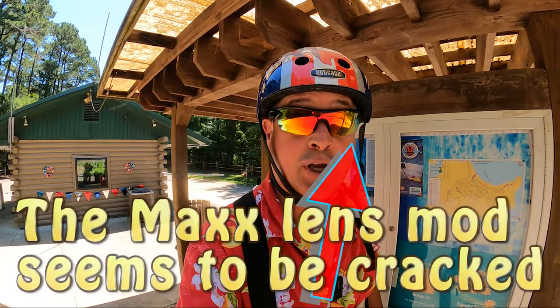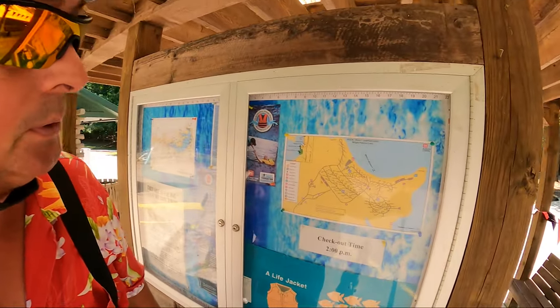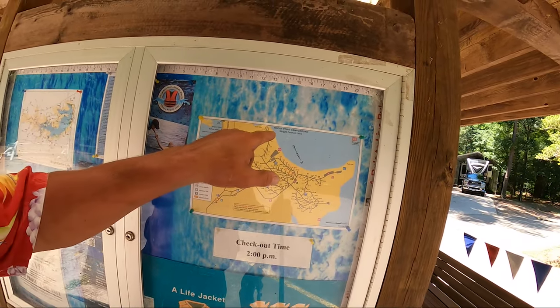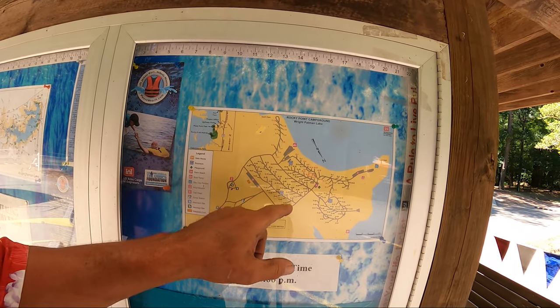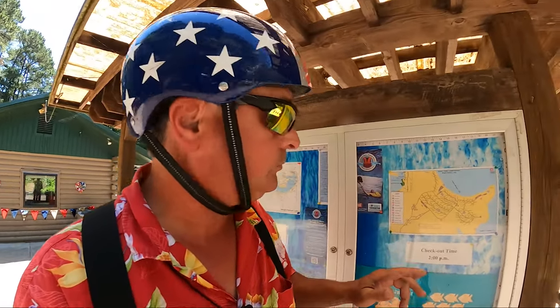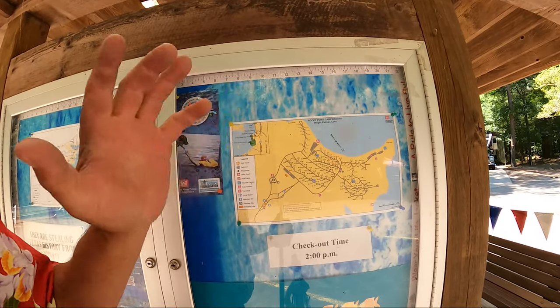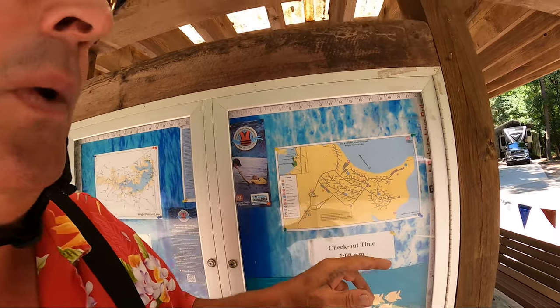That's right, just in time for another campground virtual tour. Today I find myself at Rocky Point Campground on Wright Patman Lake. This is a fairly extensive Corps of Engineer campground that is so beautiful. And there's not any easy way for me to do this so that I'm not backtracking.